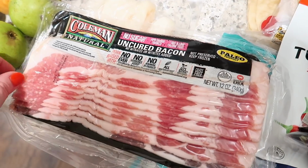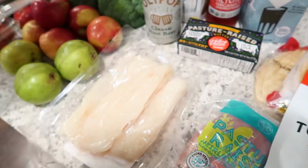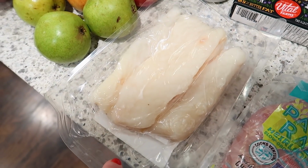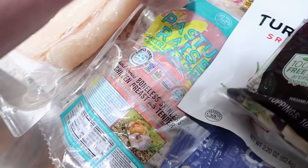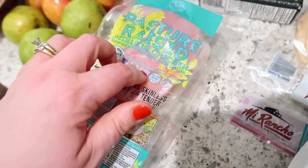I got some bacon. I really like their no sugar added uncured bacon, so I got a package of that. I also picked up some cod. I'm not sure if I'm going to use this week or put it in the freezer. I haven't decided yet, but they always have a really good price on that. And then I also got some of their heirloom chicken breasts. They have great prices on those too.